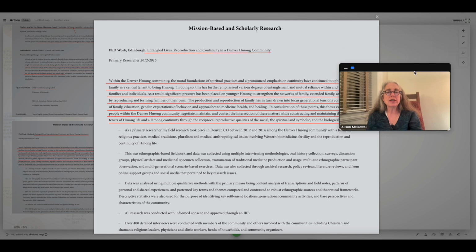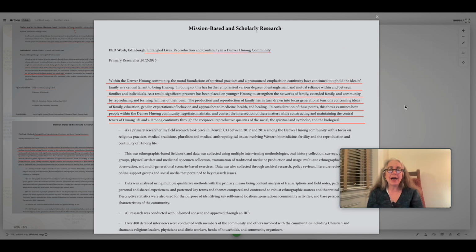And okay, so this talks a little bit about the project. I guess that this was maybe done as part of his PhD work. And I'll just read it. It says, mission-based and scholarly research within the Denver Hmong community, the moral foundation of spiritual practice, and a profound emphasis on continuity have continued to uphold the idea of family as a central tenet to being Hmong. And in doing so, this has further emphasized various degrees of entanglement and mutual reliance within and between families and individuals. So I think about entanglement and thinking about quantum. And I do think that these ledger systems and the signals intelligence and the token trading is in itself part of energy entanglement.